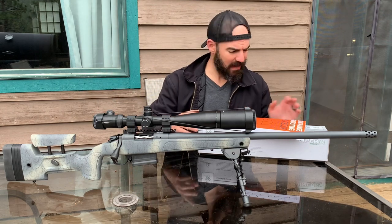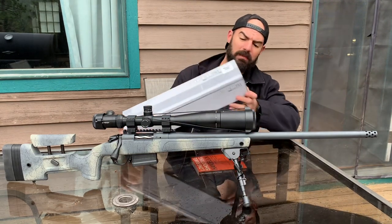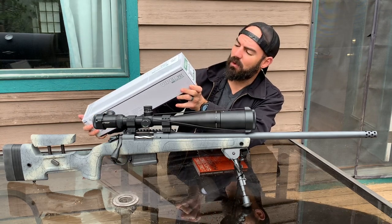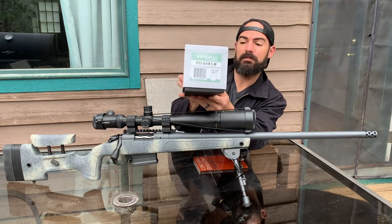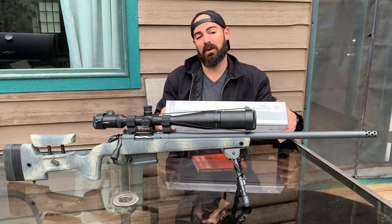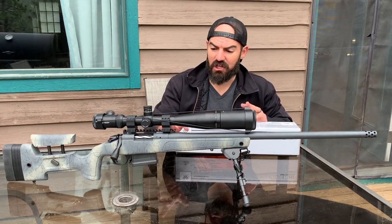And then this time I've had this same scope before, but I had it in second focal plane. This time I went with the first. I really wanted to test that out because I've heard really good things about first focal plane. So it's the Vortex Viper PST 6-24x50. And I did get this in MRAD. I like the MRAD over MOA. Just for me, and it's just kind of what I want to learn on and get a little bit more proficient with. This is the first generation.